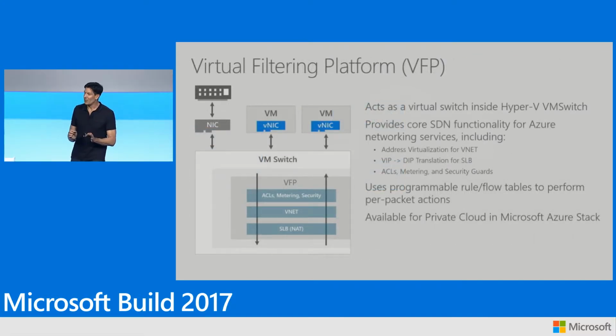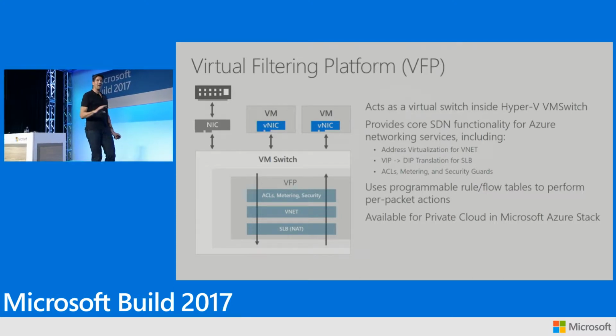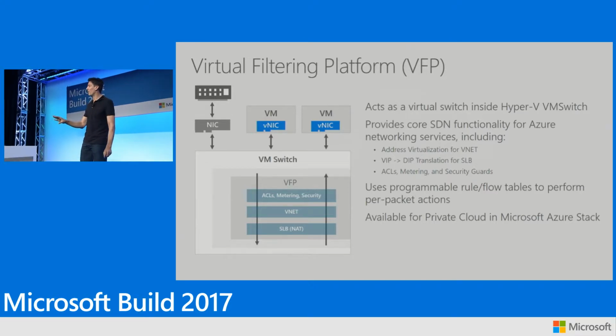If you take a look at a server itself, we've got a component inside of that. It's performing that kind of logic I just described. It's called a virtual filtering platform. And it's like a virtual switch inside of the Hyper-V network stack. So a virtual machine is talking out through this virtual network stack, and sitting in here, looking at the packet flows, is this component here, which logically consists of different layers of rules. And these different layers of rules apply the logic for whatever controller they're associated with.